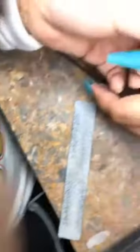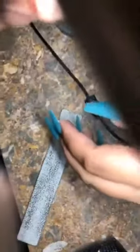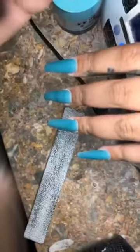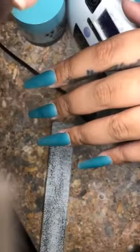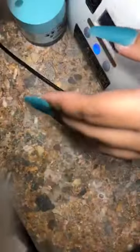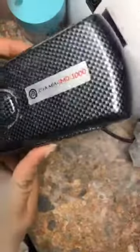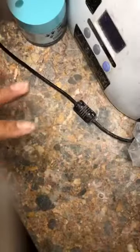Oop, Mickey Mouse shirt. My stand is like falling again. Goodbye, Sarah. Thanks, Joya Mia, for this. This machine has been very cool this summer, lightweight.